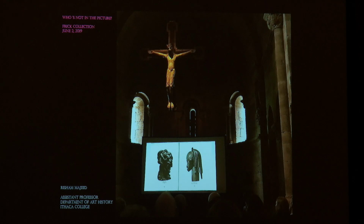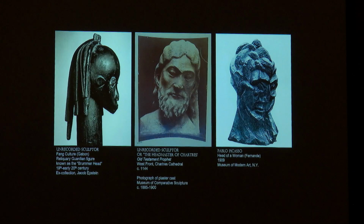But the larger frame that you're seeing around it is the Cloisters. It's the chapel of St. Martin from Fuentidueña in northern Spain from the 12th century. And so this is really what was not in the picture of modernist primitivism when I started my research.